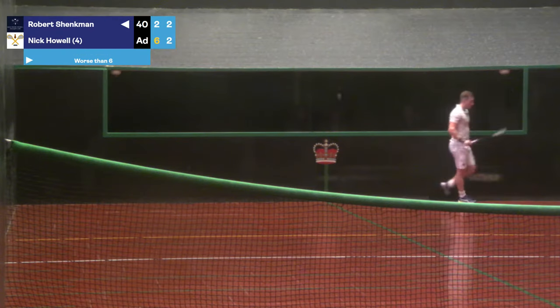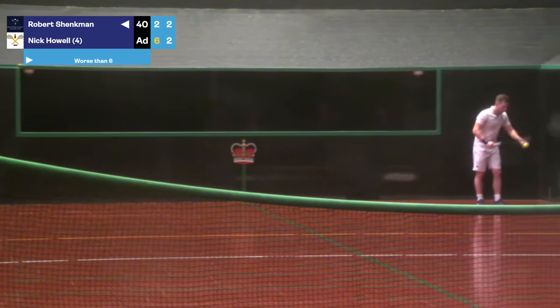Important chase to win there from Nick. Worse than six we got coming up now.